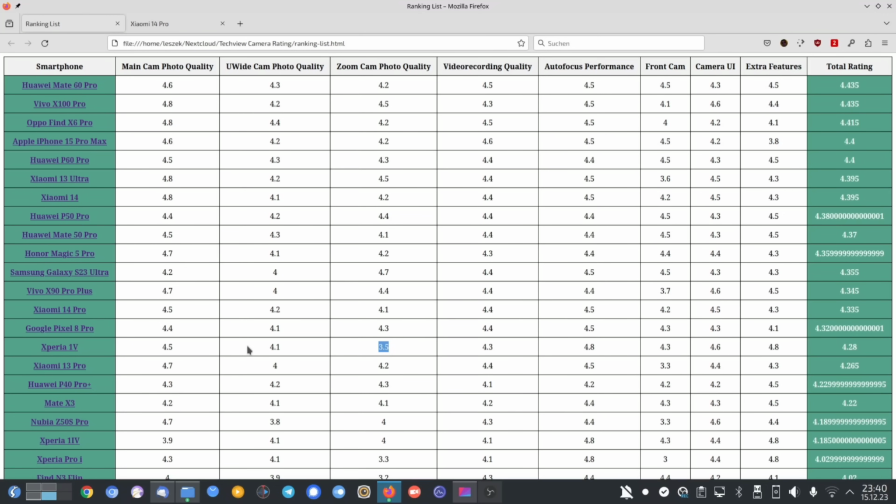But yeah, at least now you have the ranking system. Yes, the Vivo X100 Pro takes the top position here in my ranking.